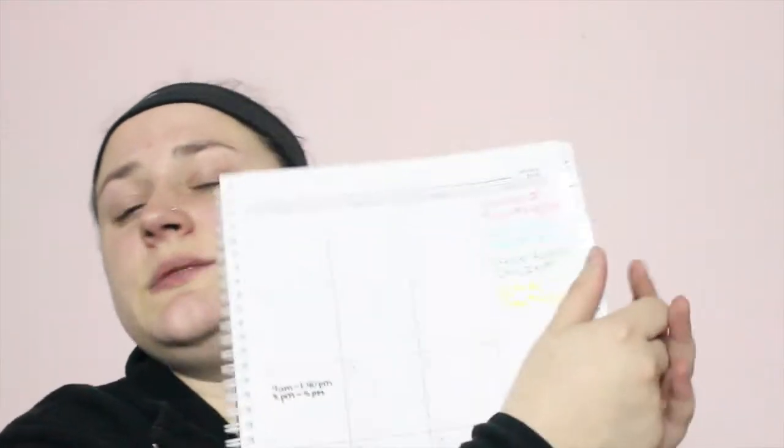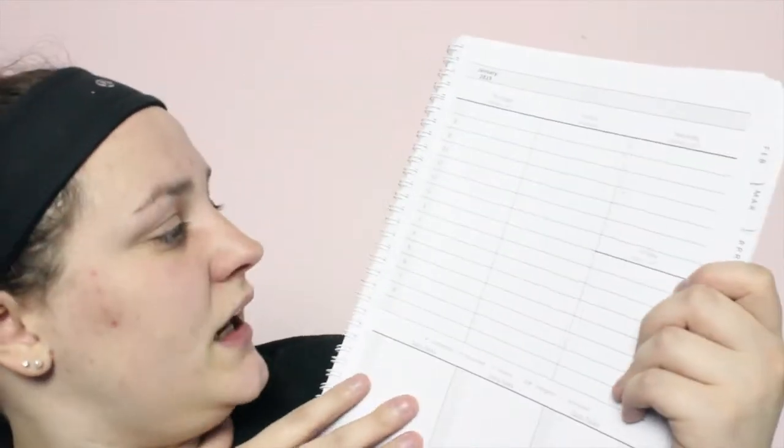And so this is the monthly spread. I really like how big of a space you get to write everything because you can actually write everything down. And then this is just what the weekly spread looks like. It is just columns, and it has the times. It goes from 8 in the morning down to 8 at night with 2 extra spots in between, as well as a daily task part at the bottom.